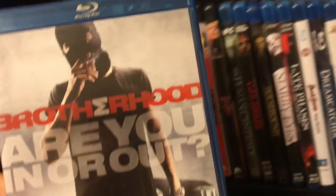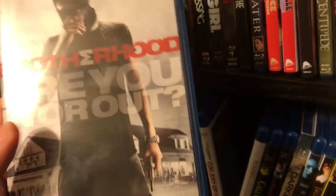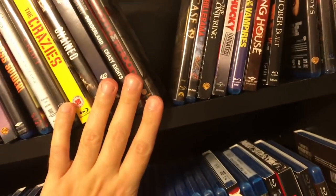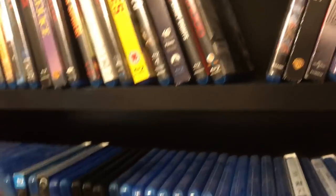Next up is Brotherhood. This is more of a thriller, but I put it in here because it is pretty dark. But another one I enjoy a lot, and I've really only heard like one other person ever talk about this movie. But it's basically about a fraternity, and something goes wrong. Again, very tense, and the ending was awesome.